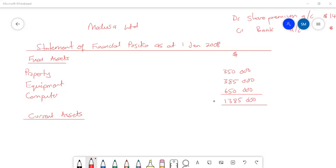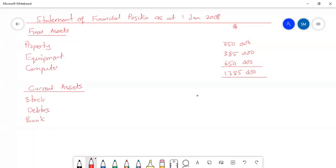And then we go to our current assets. We've got stock, debtors, and bank. So what we're going to do is I will just open brackets here and put the original figures. For stock, we had 108,500. For debtors, we had 171,500. And for bank, we had 210,000.